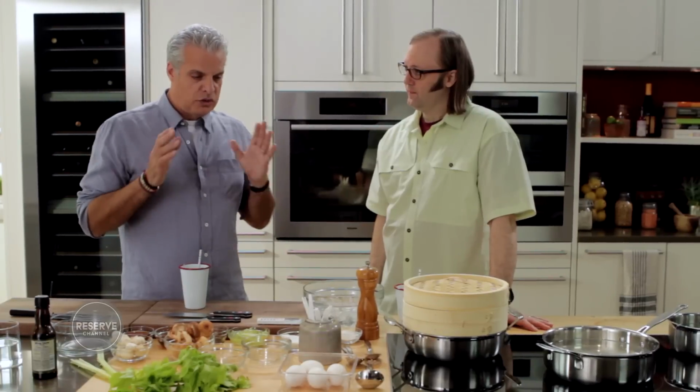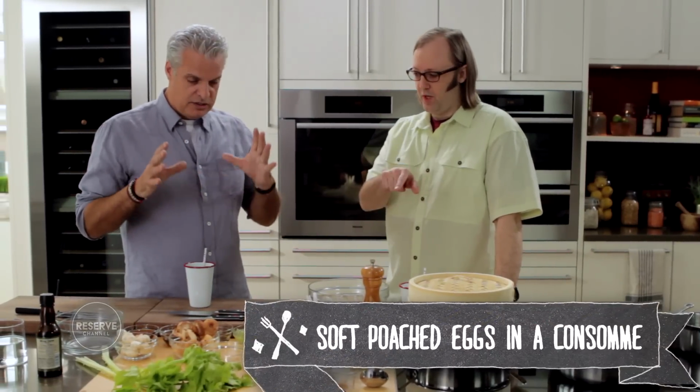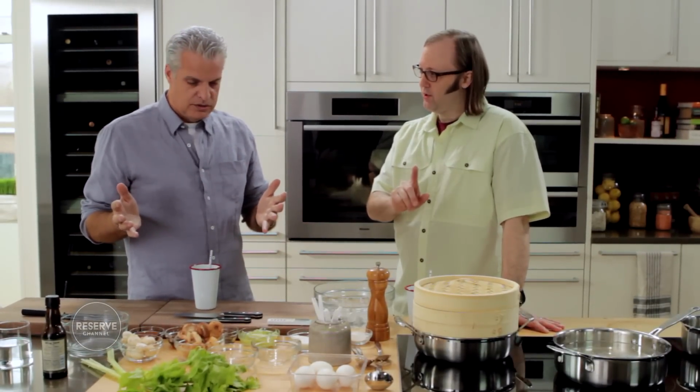So we are going to make some poached eggs. Yes, we're gonna have poached eggs. A consommé. Sherry consommé. What is in this container? That's baking soda.